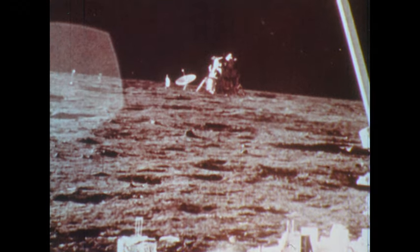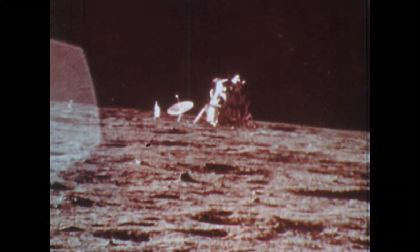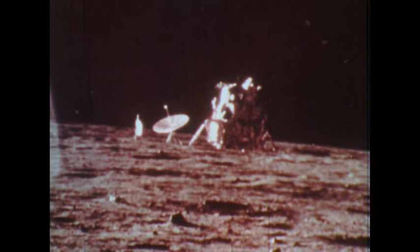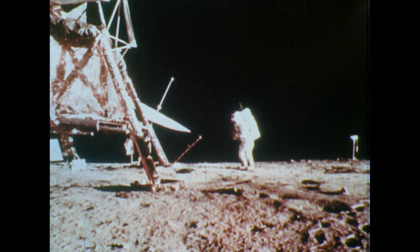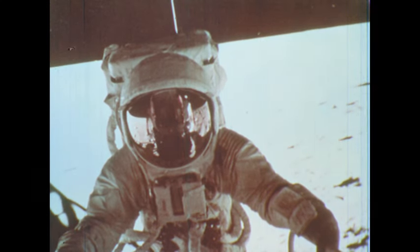Yeah, Houston, we're approaching the ALSEP. Headed back to the LEM. Pete and Al, we're picking up your heavy footprints going by the seismometer. Okay, and then we ought to dust each other off. Yeah, man, we are filthy. Okay, coming up the ladder. Gosh, you're shaking the whole mill. Sorry about that.